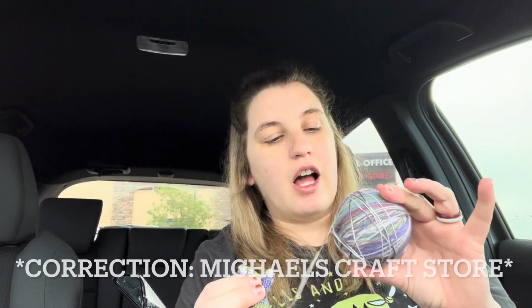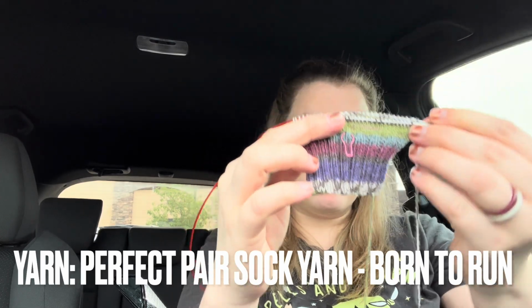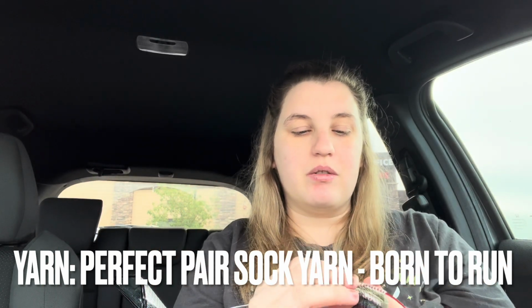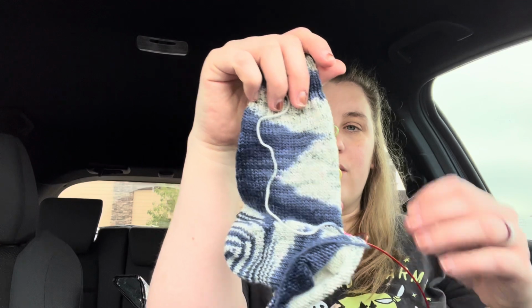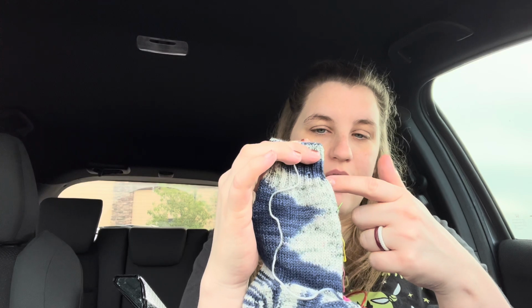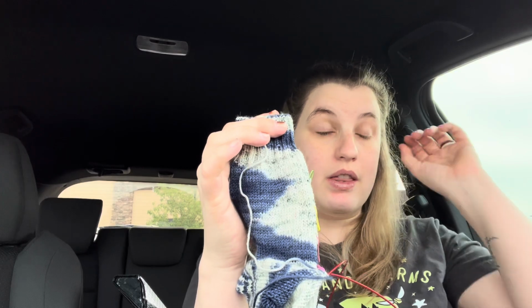And then the other sock that I started is made from a sock yarn from Hobby Lobby. So I have the cuff done and then a few rows of the leg. I'll probably do it about the same length as this sock here. So for this one in particular, I did 20 rounds for the cuff, and then I did 10, 20, 30, 40 rows for the leg length before I did the heel.